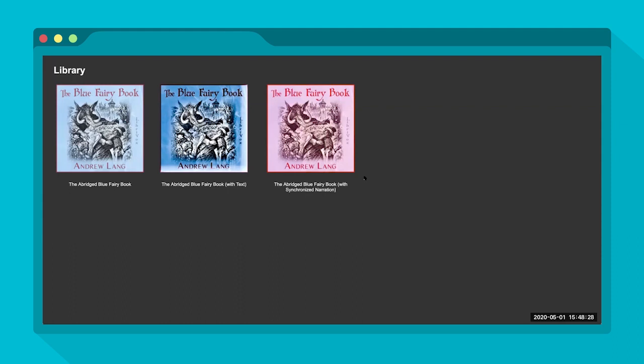And what this means is that the text and the audio are synchronized during playback. So you'll see the text highlighted as the audio for it plays. So let's look at that.